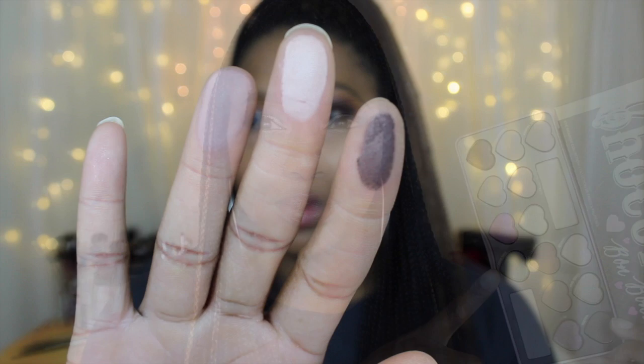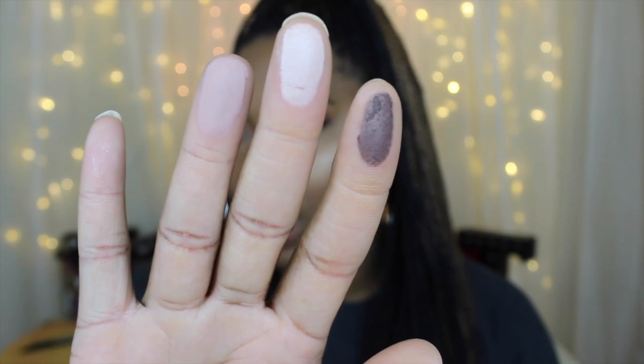But I feel like the majority of their palettes, I won't say all, but the majority of them have that fuchsia shade in there. Okay, Too Faced, we get it. So here are the first 3 shades swatched.